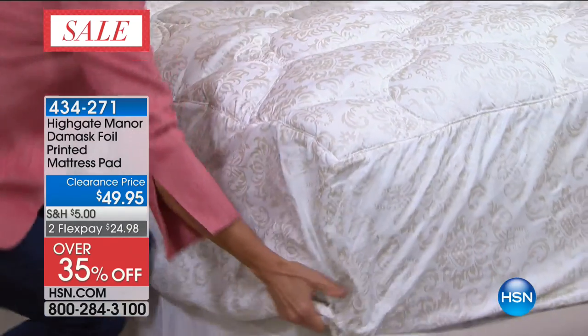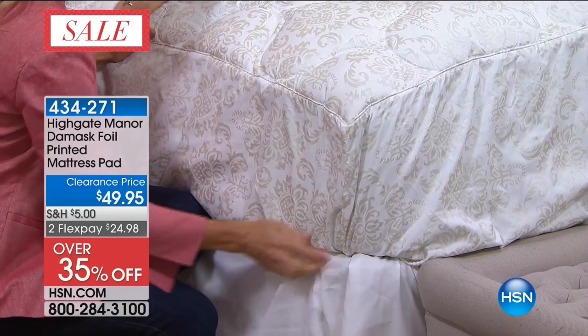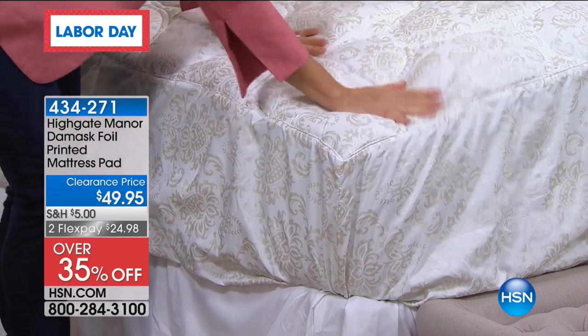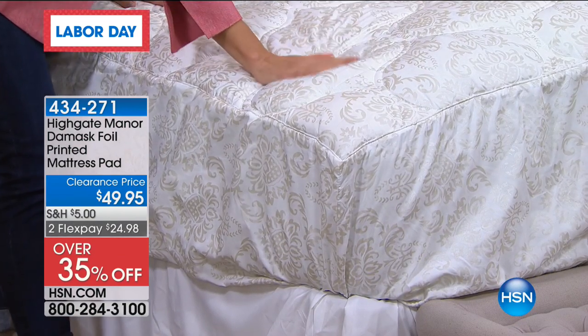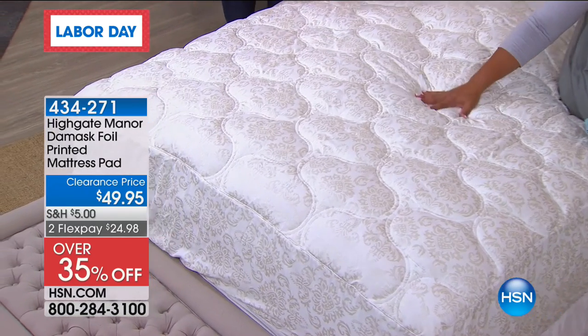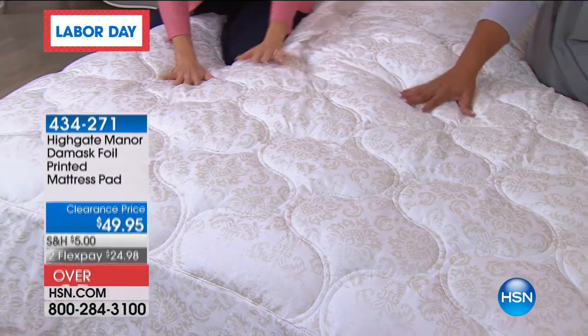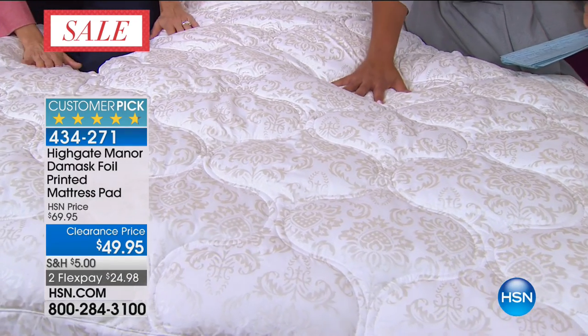And it's $49.95 on clearance. That's 35% off. This is the only airing today. And this is a perfect 5-star rating. We're telling you about how fabulous this is, and you can also go to hsn.com and read the reviews. A 5-star rating because it's so comfortable. It's not too lofty so that it's going to make your bed too high if you're not into that. It's just the right layer of softness and comfort.